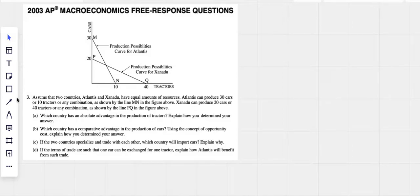All right, let's see if we can do this. Obviously, comparative advantage. Assume the two countries, Atlantis and Xanadu, have equal amounts of resources. That lets me know it's an output problem. They have equal resources going in, but what they compete on is what comes out, what they can produce. 30 cars, 10 tractors. 20 cars, 40 tractors.